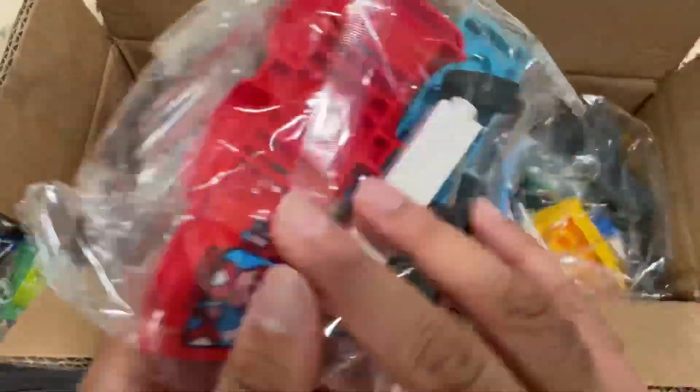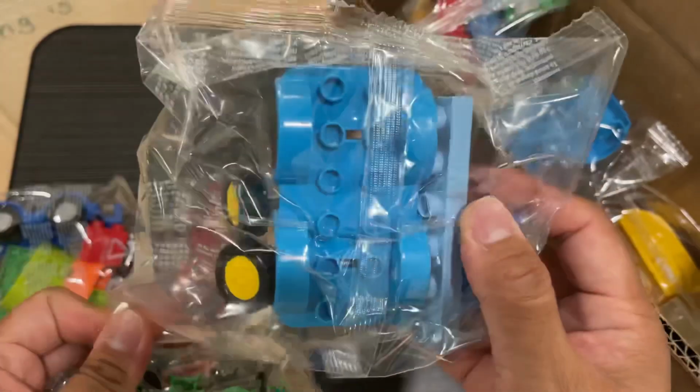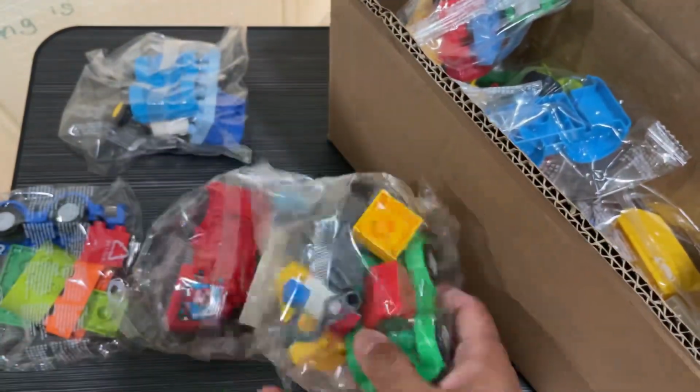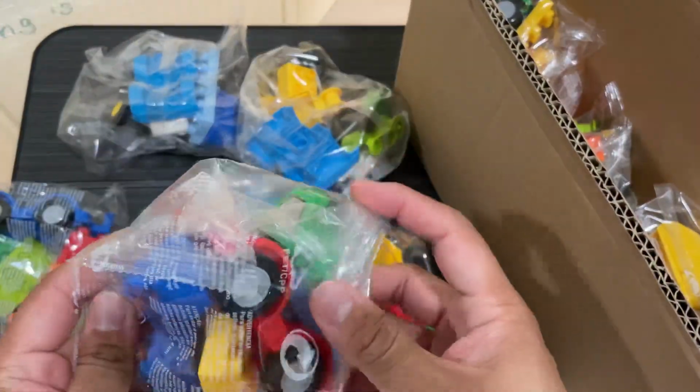The quality is really nice for these plastic blocks, like building bricks, and for the sensory for the kids. So these are really vibrant colors, really nice vehicle packs. Total 12 vehicles.